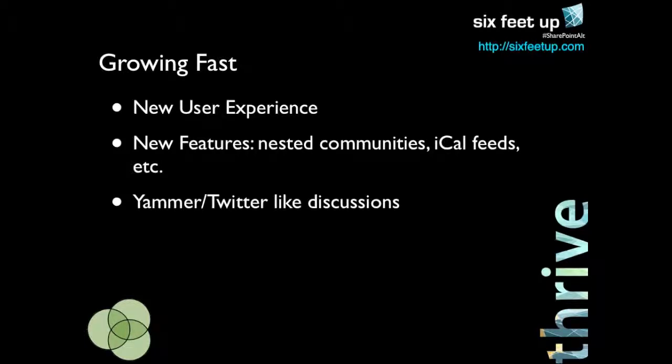Karl has got a lot of potential. It's growing very, very fast. One of the things that will be coming up in the next few weeks is going to be a completely new user experience for Karl, which I will show off here in just a second. There'll be some new features that 6 Feet Up's been developing for Karl, such as nested communities and the ability for the calendars inside of Karl to actually be subscribable from products like iCal or Outlook. And one of the features I'm really, really excited about is the new Yammer or Twitter-like discussions that will be happening in Karl.